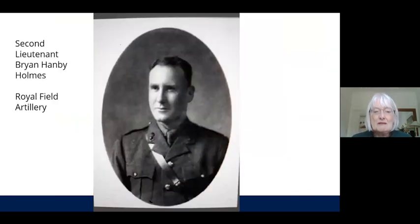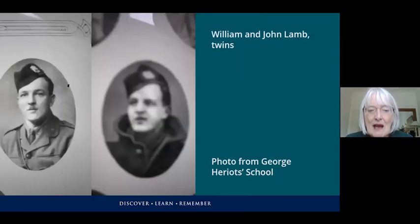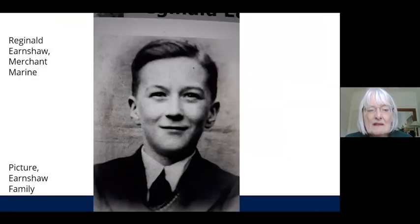Now, three of the casualties we're going to look at specifically on the tour. These are their photographs, just to give you an idea. And you'll see Brian Hanby Holmes' grave. And you'll see these, the twins here, William and John, who went to Heriot's, and Reginald Earnshaw, who is also a casualty we'll be looking at on the tour.